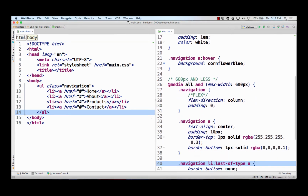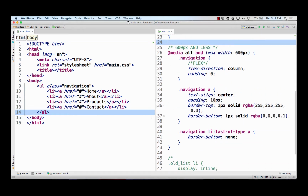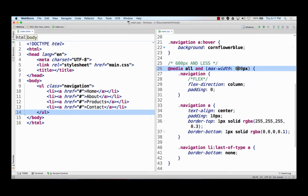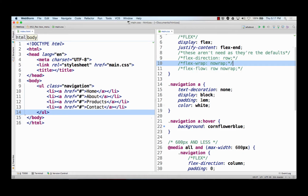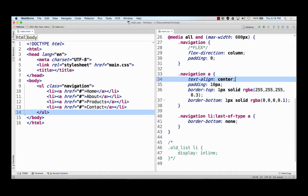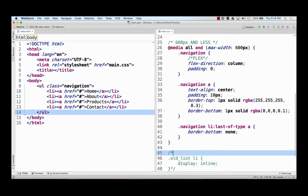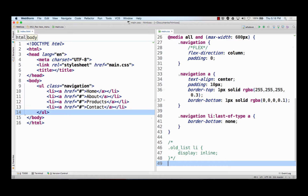And then we have media queries, which we haven't talked about yet. But the media query says, hey, for anything up to a max width of 600 pixels, we're going to have navigation, flex direction, column, padding 0. So we went from flex direction row to flex direction column. And navigation, anything inside class navigation, which is an anchor. Is that how we did it up above? Yep, that's how we did it up above. Text align center, padding 10 pixels, border top, border bottom, and border bottom none on the last one. And we get rid of that.